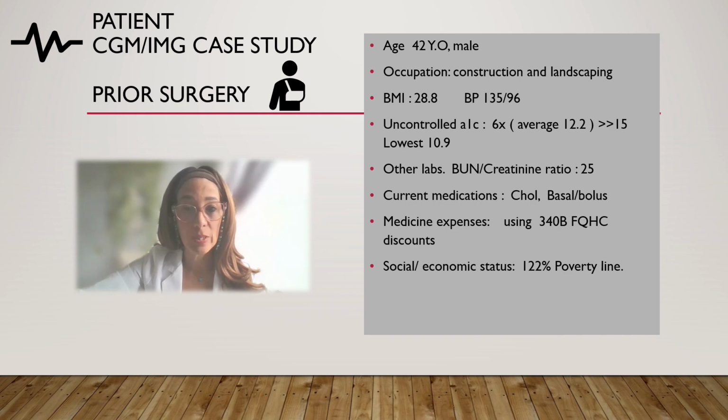We support insulin titration, and we do about 12 sessions to be able to control fasting blood sugars and postprandial blood sugars. This 42-year-old male needs to fix A1Cs before surgery, and the surgeon is waiting for that to happen. This patient works in construction, landscaping, BMI 28.8, blood pressure control.